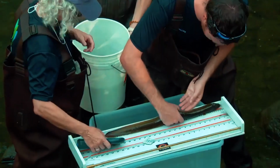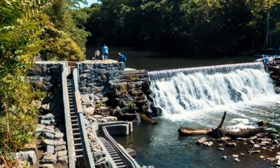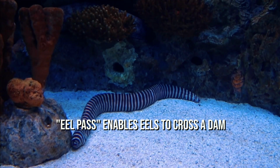Waterborne wildlife encounters a number of challenges, and the Bronx River is affected by the effects of dams on eels' inland migration. They must deal with 9 dams in a row. On this particular dam, though, there is an eel pass. A man-made ladder called an eel pass enables eels to cross a dam, protecting the eels.